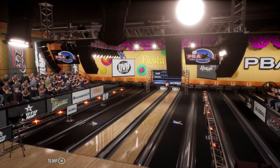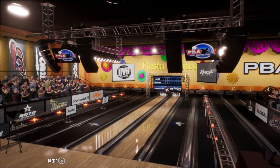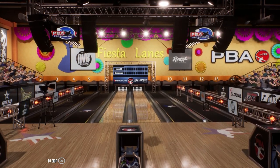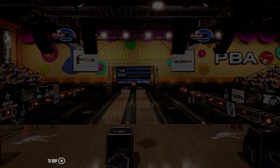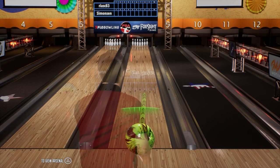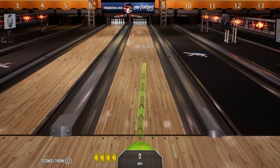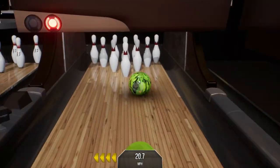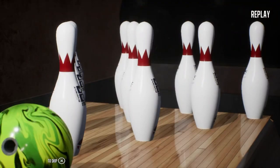Every bowler on the PBA Tour is top tier. What does it take to win? Be confident, be loose, and knock down more pins than your opponent. It's pretty simple. I believe we're ready to get this thing started. That's how you start.